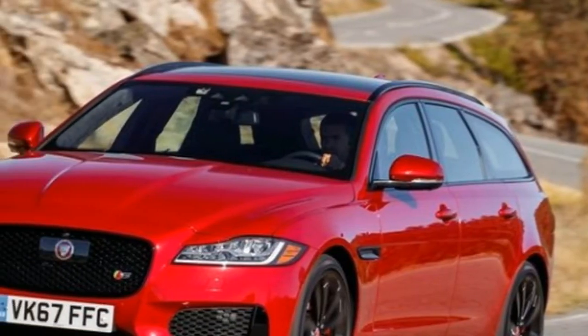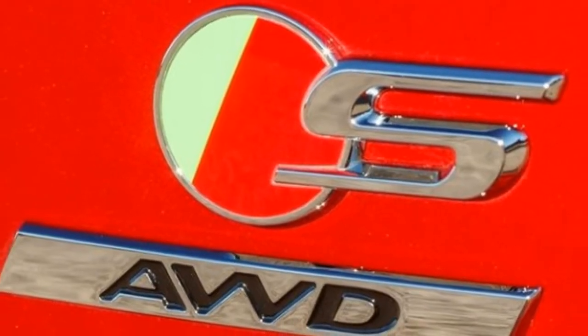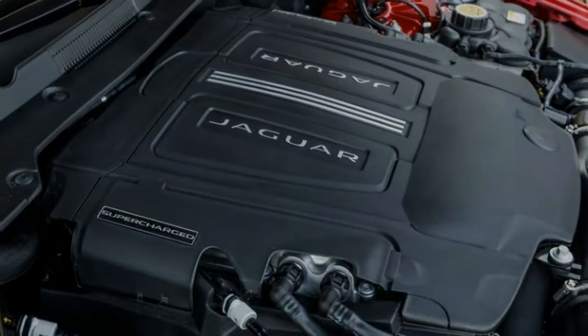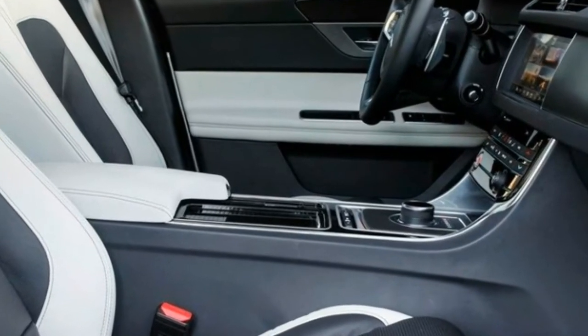Highs: spirited handling, graceful styling, roomy cargo hold. Lows: uncomfortable seats, sleepy transmission calibration, uninspired engine note. Sportbrake sightings will be rare, though.